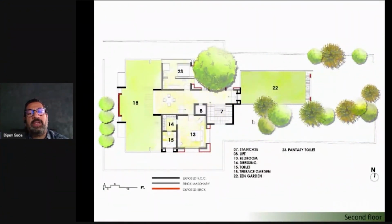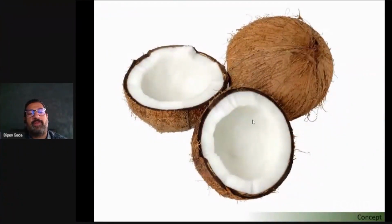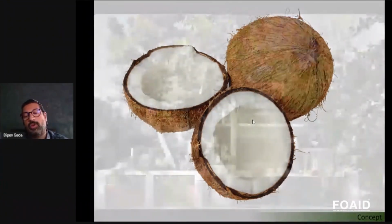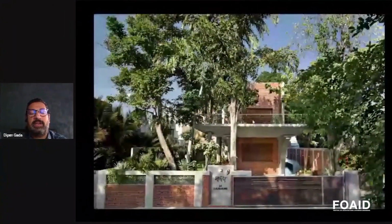Not going much into detail, but there are a few very important aspects which I'll definitely discuss with time, and that is how the floating terraces play a major role with the cross ventilation that has been thought of. So this is the symbolization of hard shell and soft core, or the warm, cool core. In this pictorial journey, when we look at the overall design, you can see how the house has been well pampered with the native trees.